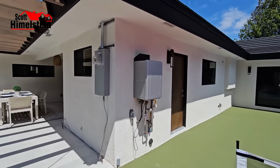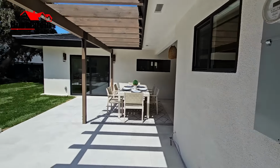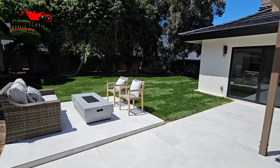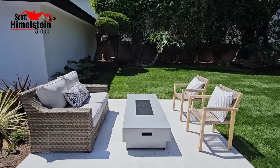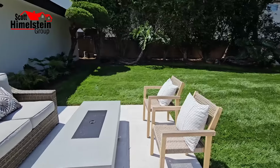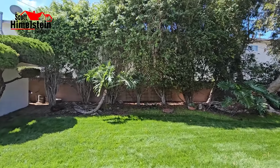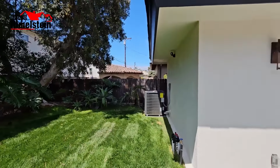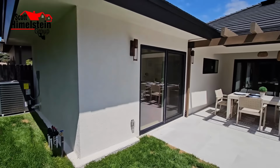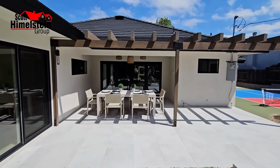Now they have a large oversized Norris tankless water heater here, right? And this is a pretty good sized lot. So most of the lots tend to be a little smaller than this one. This one's over 9,200 square feet. They have the fresh sod in here, and then you have the trees back here also to kind of give you some privacy. You have a newer condenser unit, and then I wanted to be able to show you what this looks like from the outside.